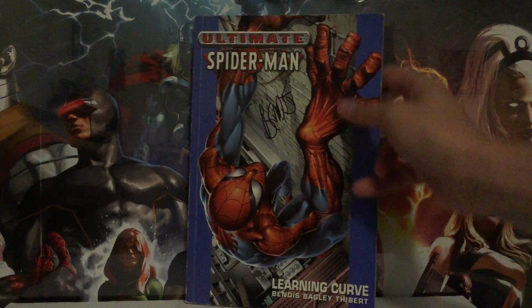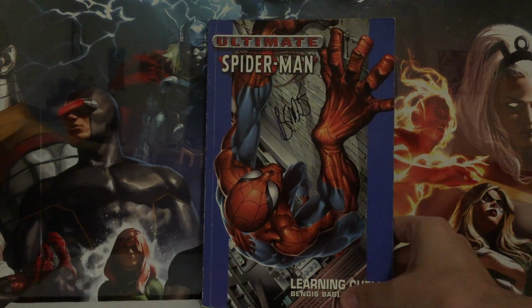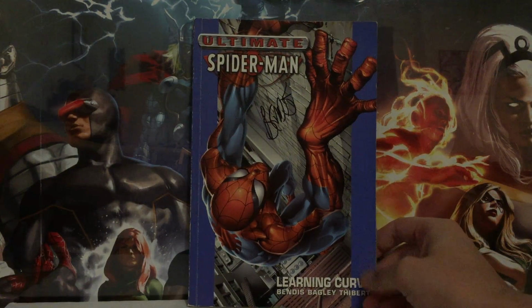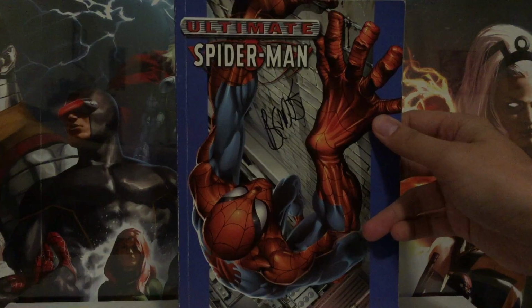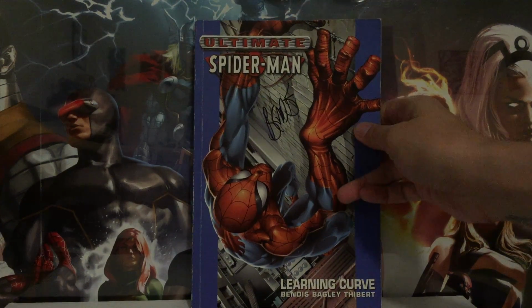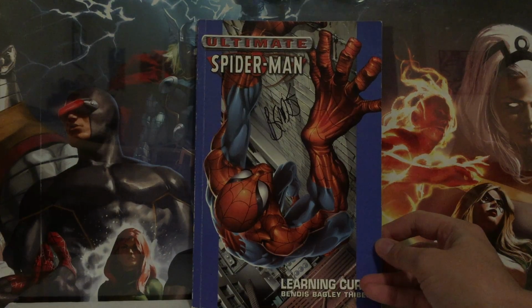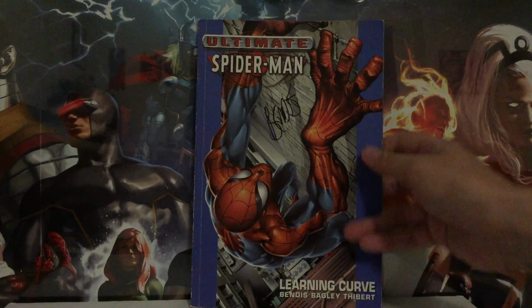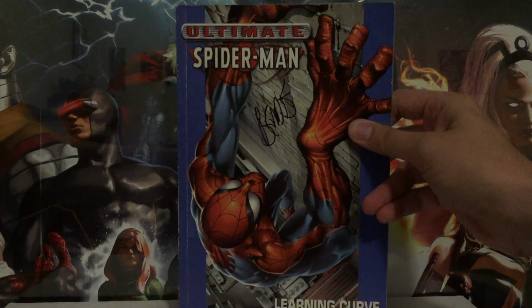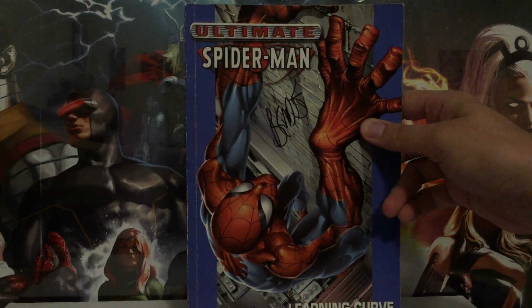Signed by Bendis. This is one of my favorite Spider-Man storylines. I was huge into Ultimate Spider-Man back then, but even since then, it stands out as one of my favorite Spider-Man storylines. I had my friend get this signed for me because back in college, if I didn't have class, he would have a hard time getting me up before noon. So even though I was supposed to go to this show with them, I skipped out because I was just too damn tired. So he got that signed for me, so that was a fun one.